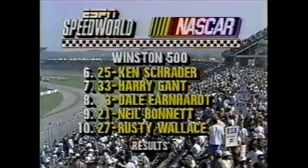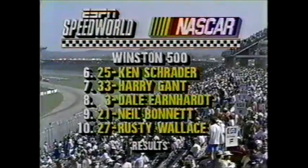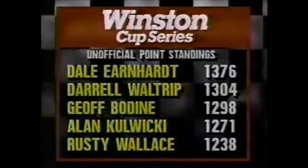And there are the second five as we have concluded an extremely exciting afternoon of competition here at Talladega Superspeedway. The Winston Cup point standings, unofficially, Dale Earnhardt leads with Darrell Waltrip second and Jeff Bodine, Alan Kulwicki, and Rusty Wallace. My thanks to Ned Jarrett, Benny Parsons, Jackaroo, and Dr. Jerry Punch for their help this afternoon.